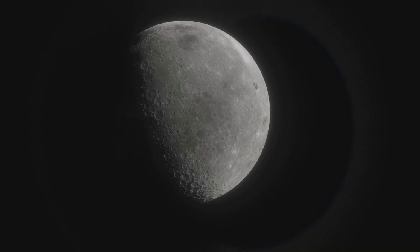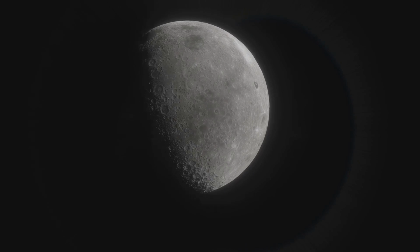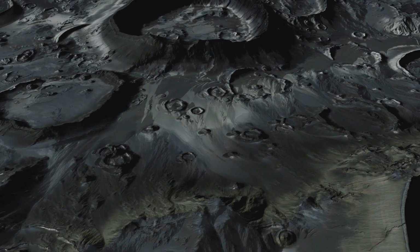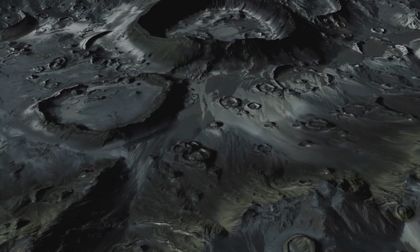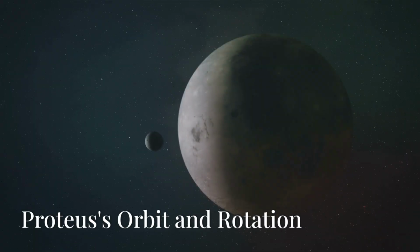The size and morphology of Pharos indicate a significant impact event, likely involving an object several kilometers in diameter. Pharos serves as a stark reminder of the dynamic nature of our solar system, telling a story of cosmic violence and ancient impacts.